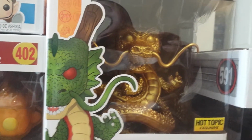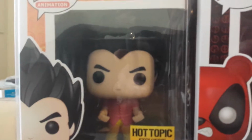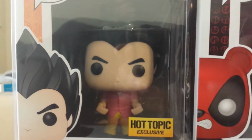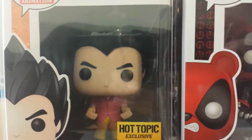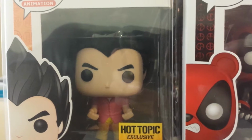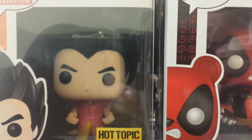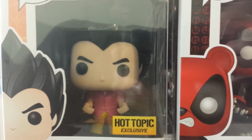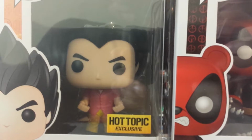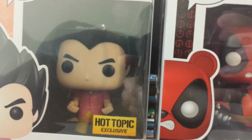Then at number 8 is the Batman Vegeta. So if you watch Dragon Ball, which I've watched just about every episode of Dragon Ball all the way up to Super. Well, I watched everything in Super. I watched everything in Dragon Ball Z, and GT. All the movies, just about all of them. So to digress off this rant, he's my number 8.